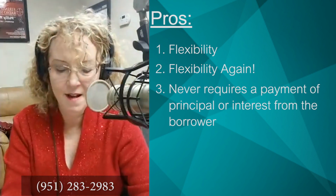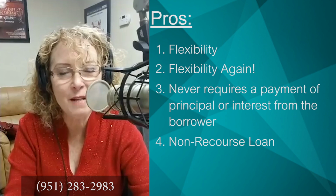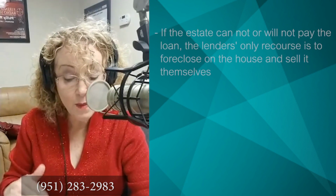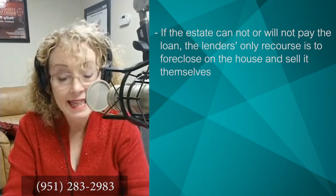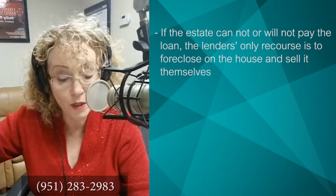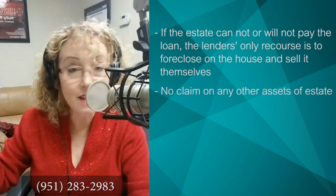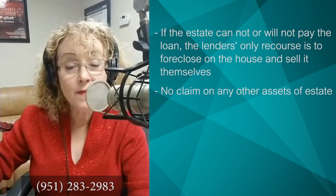Ooh, we're moving through them quick now. Reverse mortgages are non-recourse loans. Okay, if you're not in the real estate business, you might not know what that means, or if you're not in escrow. But this means that if the estate, after you die, cannot or will not pay off the loan, then the lender's only recourse is to foreclose on the house and sell it themselves. And they have to take whatever the house sells for as payment in full. So if the home happens to be upside down, which means that the amount that's owed on the reverse mortgage is more than what the house is worth, the lender has no claim on any other assets of the estate, okay? So if the home sells for less than what is owed, the lender has to take that.